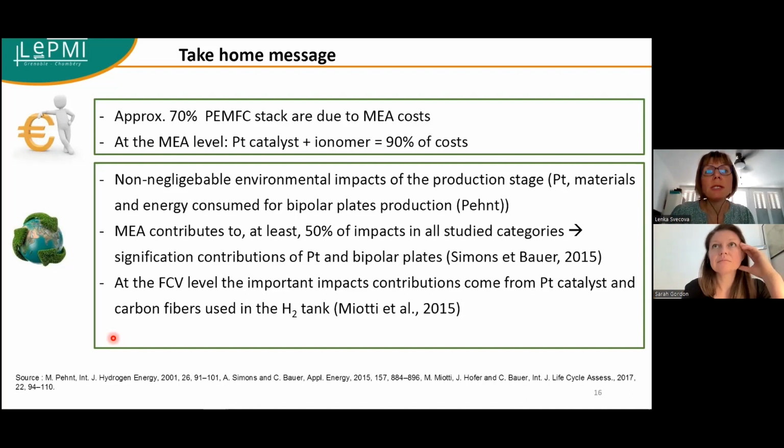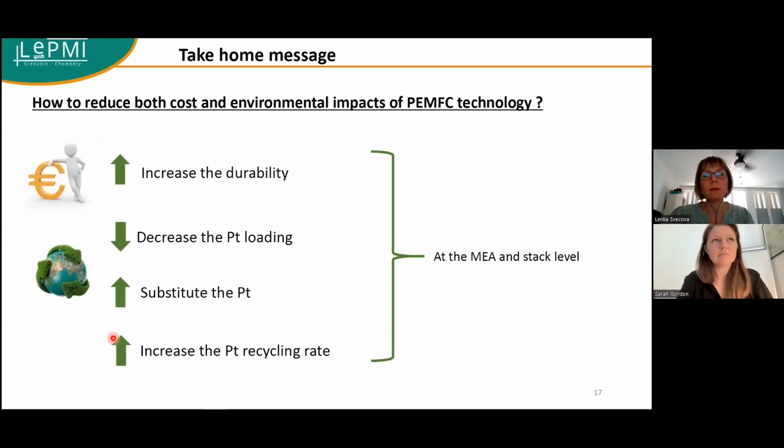At the fuel cell vehicle level, there is still an important contribution coming from platinum in the production stage of the vehicle, and from the carbon fibers that will be used for the hydrogen tank. However, when you also take the fuel into account, as we've seen, there will be major impacts of the hydrogen. So how can we reduce both cost and environmental impacts of the PEM fuel cell technology? You should increase the durability of your catalyst and decrease the platinum loading. If possible, try to substitute the platinum, but be careful with this, because if you put nickel in your platinum alloy, you might have some pollution transfer with a lot of acidification coming in.